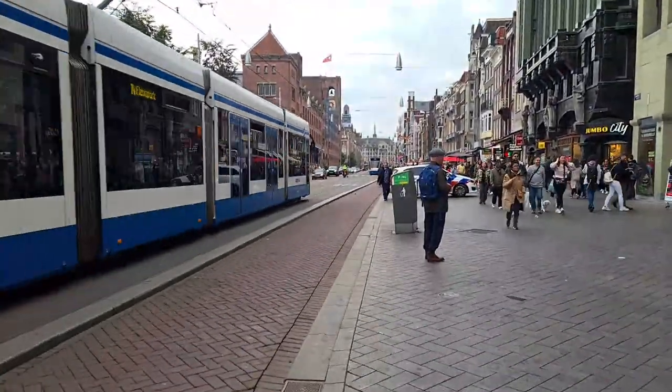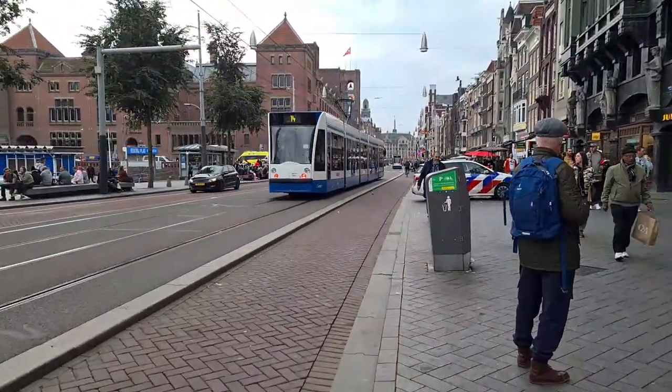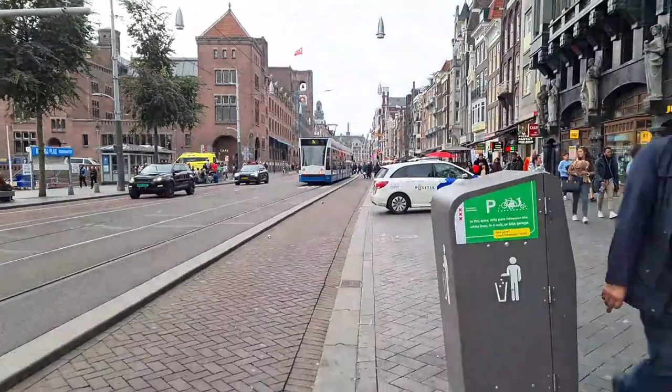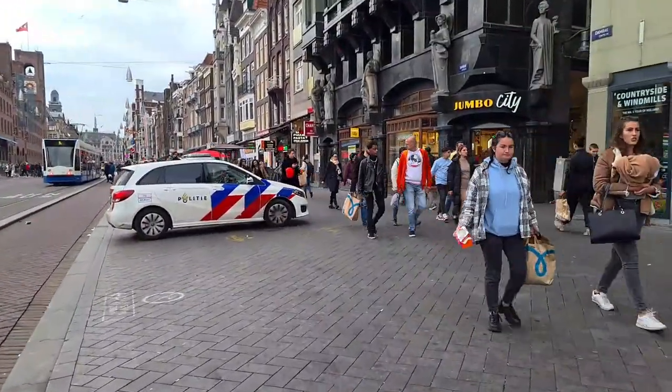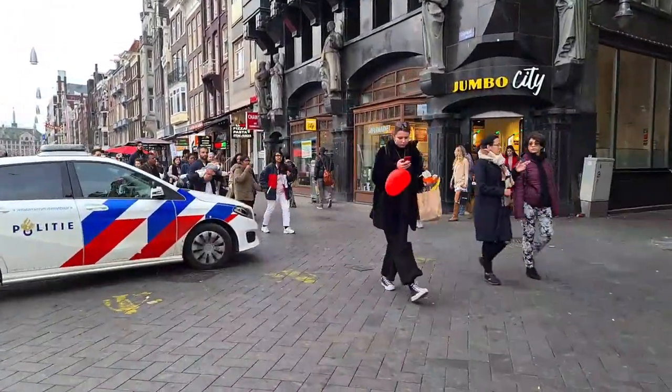How much is the canal tour? I think it's between 12 euro and 15 euro. 1 hour tour. Most of them are like that, but there are also some canal tours like 8 euro. And some of them are more expensive because they include drinks and pizzas, foods, etc.